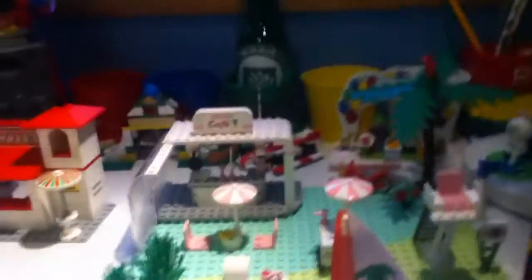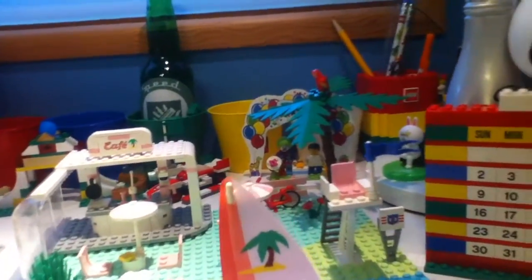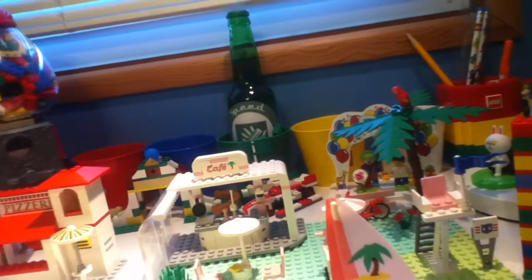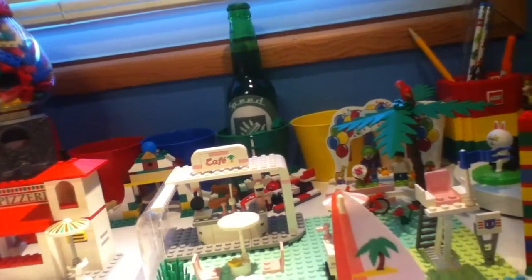So here's the only Lego thing, it's from eBay. The shipping took about one week because I got this all the way from Hong Kong, China, and it was $3. Pretty good deal. $3, and the shipping was only 35 cents.